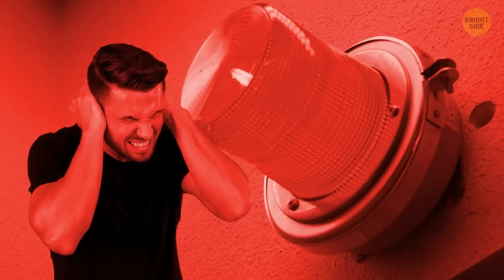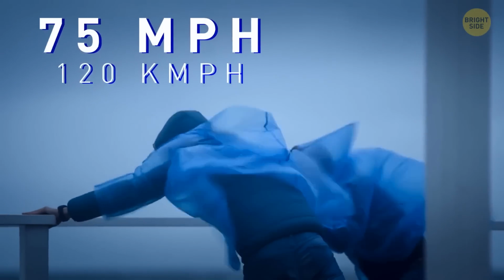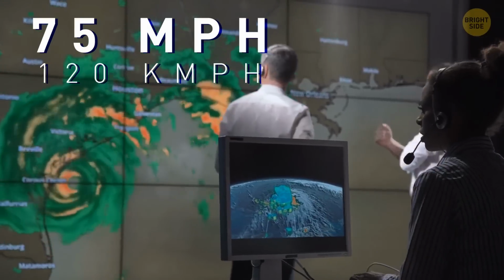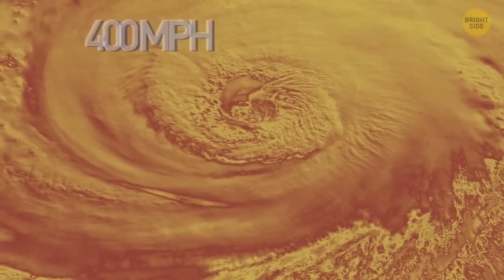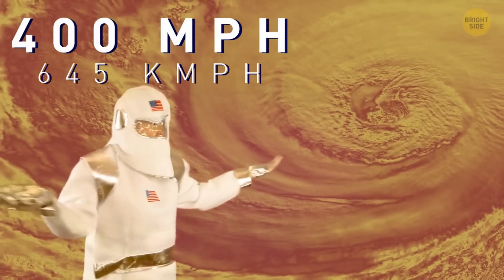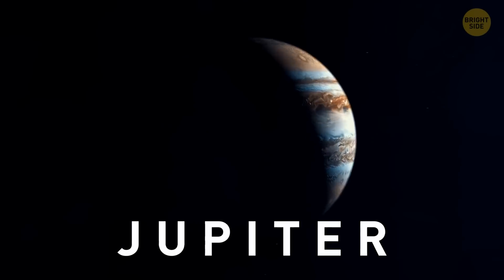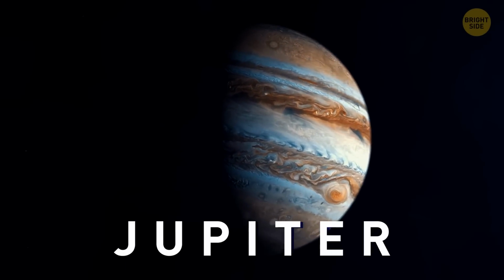Uh-oh, hurricane alert! Everyone's hiding! The speed of the wind outside is more than 75 miles per hour. Seems like a lot, but this storm is moving at 400 miles per hour. Wait, do such speeds exist? Yep, but to see a storm that fast, you'll have to travel to Jupiter. So let the journey begin.